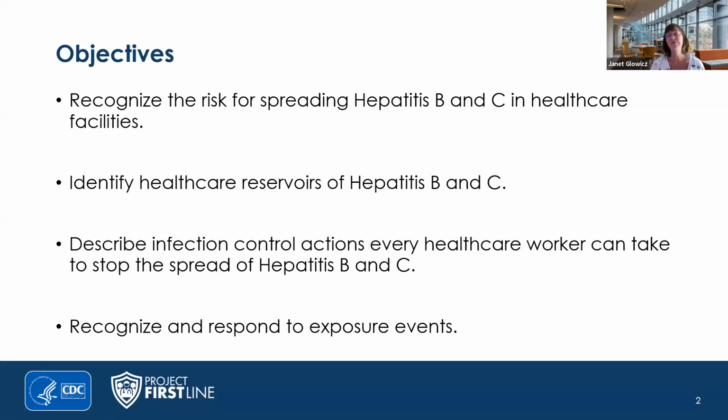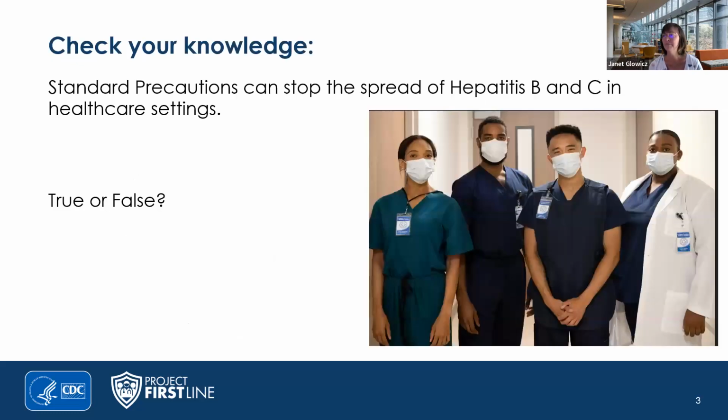So we're going to talk about the risk for spreading hepatitis B and C in healthcare settings. Think about some places where it lives, those reservoirs of hepatitis B and C. Infection control actions that every healthcare worker can and should take to stop the spread of hepatitis B and C. And we're going to talk a little bit about exposure events.